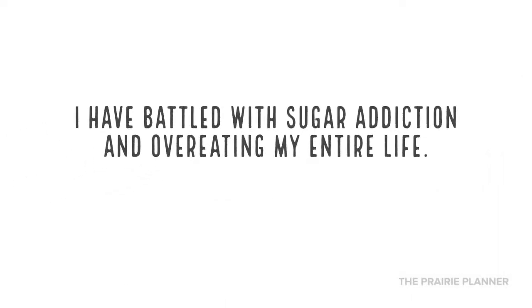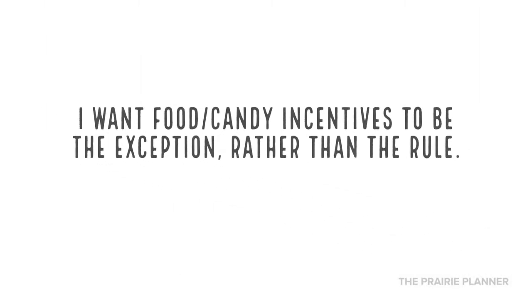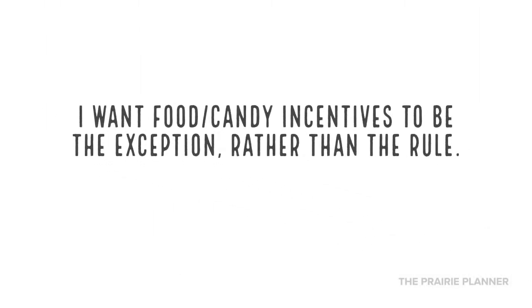I've struggled with sugar cravings and overeating my entire life, and I want to model and promote healthy eating whenever possible, especially in my classroom. Teaching my students to associate incentives and reward with food is exactly the message I am trying to unlearn myself in adulthood. While I'm sure I will still use candy or food on an occasional basis in my classroom, I want it to be the exception rather than the rule.